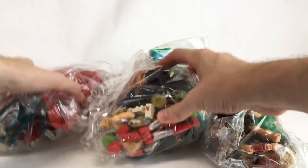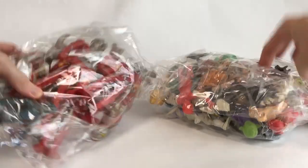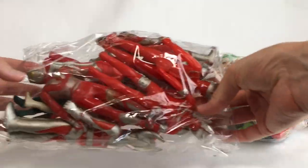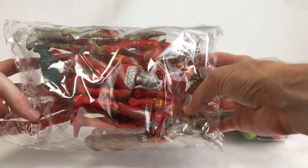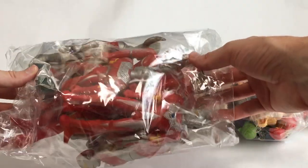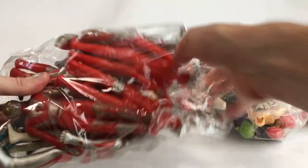Well, it looks like we have three distinct bags here. We've got a bag full of Ultraman Sofubi. All kind of look like it's from the 80s and 90s. Nothing from the 70s or the 2000s, it seems, from what I can tell. But we'll go through those in a second.